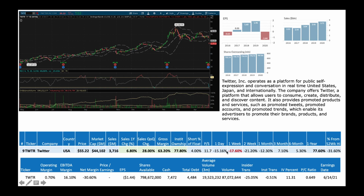The stock dropped 17% for the week, 15% for the day. And they're still up for the year 77%, which is a good story. And as you can see, earnings per share is negative. They got some debt, which is manageable. They got more cash than debt, and institutions are selling lightly. Insiders are also selling, which happens.